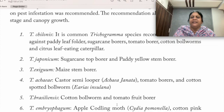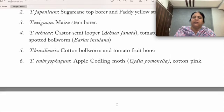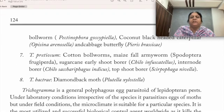Trichogramma exiguum for maize stem borer, Trichogramma achaeae for castor semilooper, Trichogramma brasiliensis for cotton bollworm and tomato fruit borer, Trichogramma embryophagum for apple codling moth, cotton pink bollworm. Trichogramma pretiosum, which became very popular now against maize fall armyworm. It is also recommended for cotton bollworms, sugarcane early shoot borer, internode borer, top shoot borer. Trichogramma bactrae, it is specific for diamondback moth and even for the pink bollworm of cotton.